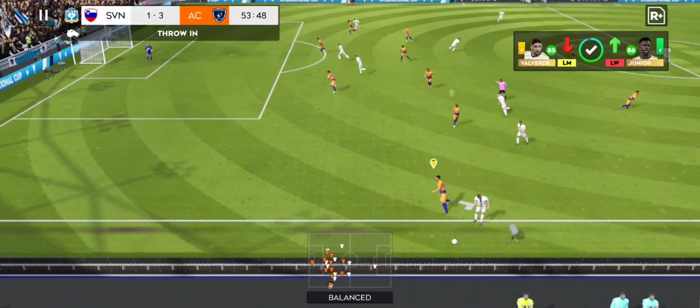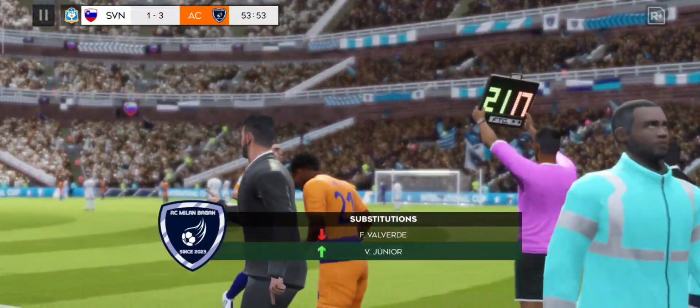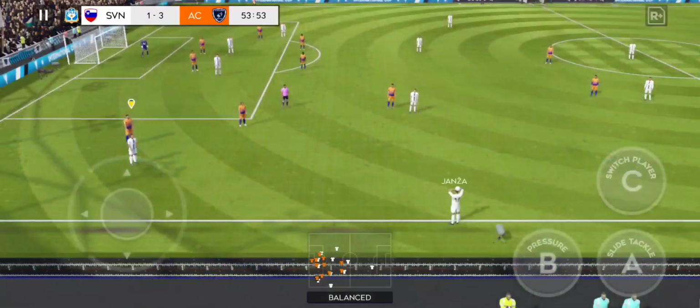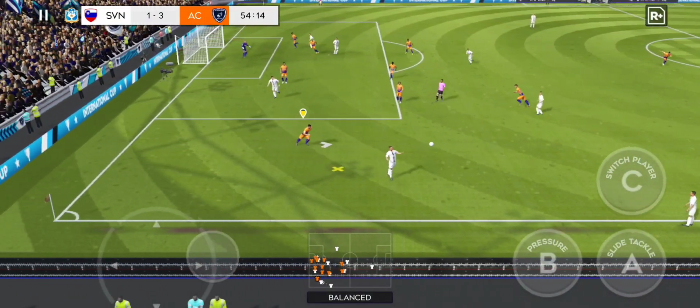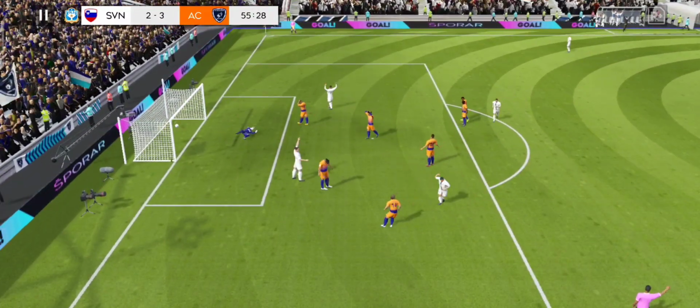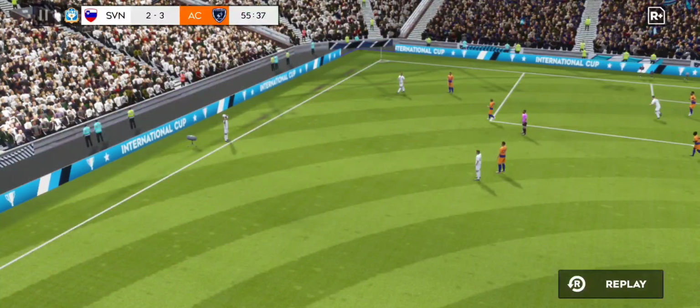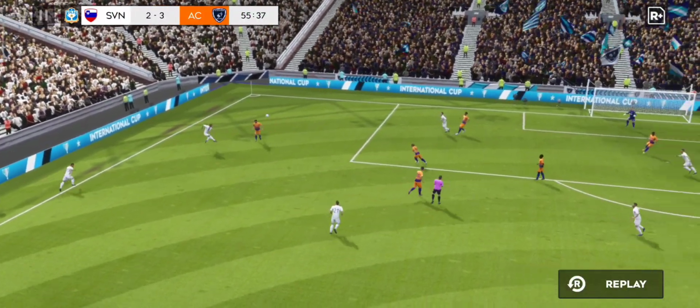Moving down the flanks here. The board is up and new players coming on. The referee very much in control of this game and he hasn't had to show a card. What a great headed goal! Great headed goal there. He really got behind that one and gave the goalkeeper absolutely no chance.